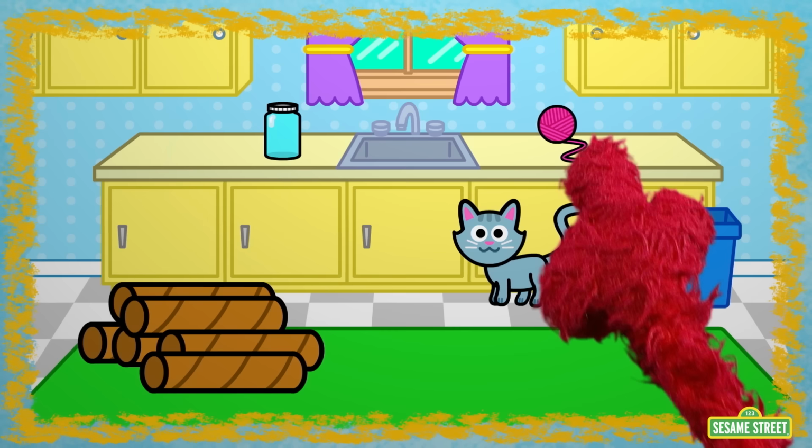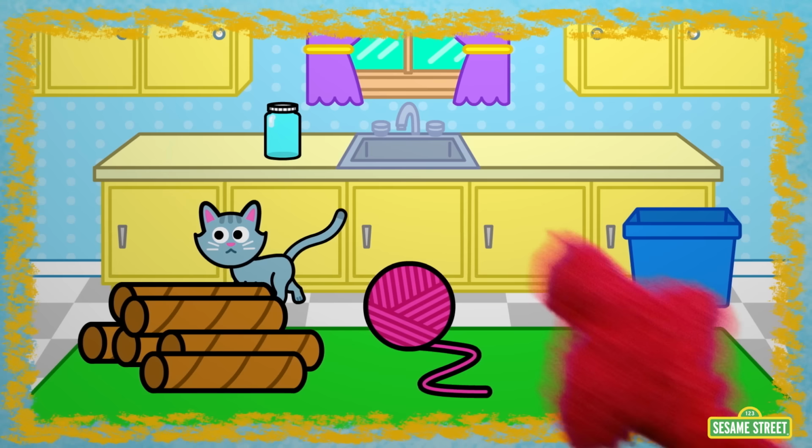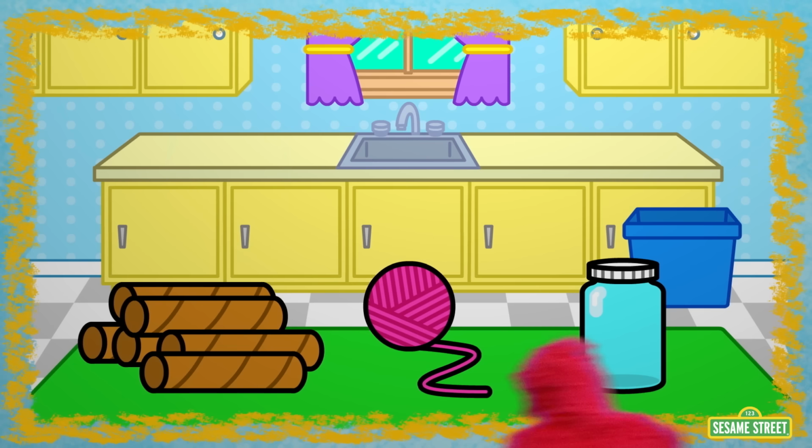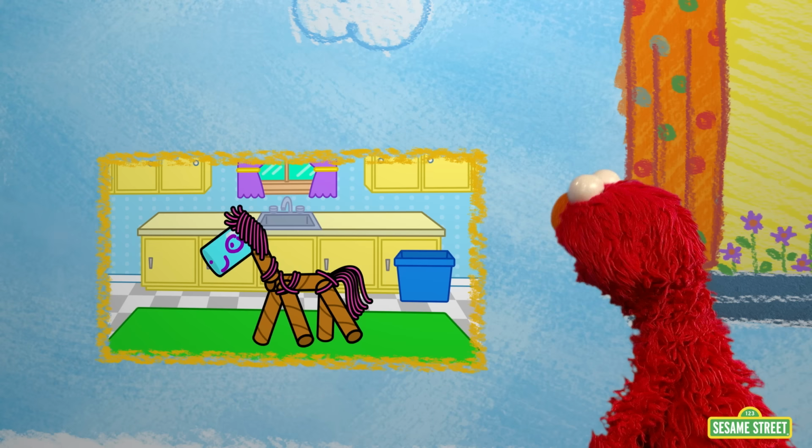What about a kitty cat? No way! Use that empty plastic jar, too. Okay, so we have cardboard tubes, string, and an empty plastic jar. Let's find out what crafts we can make by putting those together. Oh, a horse! Giddy up, horsey! Boy, making crafts is craftastic!